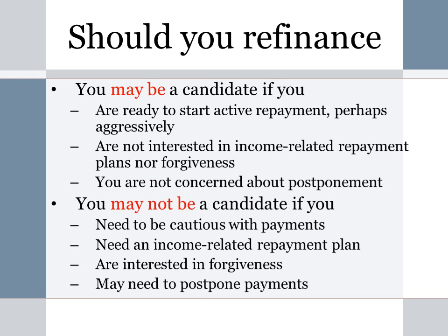So are you a candidate for refinancing or not? Let's take a look. You may be a candidate if you're ready to start actively paying on your student loans, perhaps aggressively so, and you would like to trade higher cost debt for lower cost debt. That would make sense. You might be a candidate if that is a characteristic you have, ready to start payment right now. You may also be a candidate if you're just not interested in an income-related repayment plan or forgiveness program that tend to be associated with federal loans and some of the repayment options there. You may also be a candidate if you're really not concerned about postponing payments. You're just, again, ready to start paying on your loans as quickly as you can, and you just like to get a lower rate.